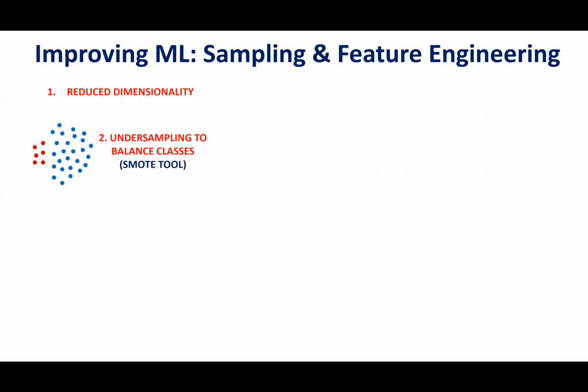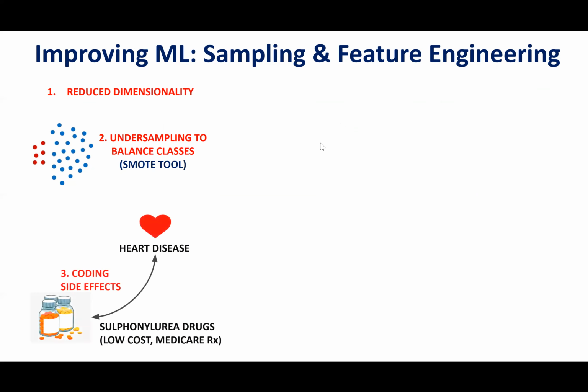Third, I feature engineered using external information. During exploratory data analysis, I saw that heart disease was a top category in readmitted patients. It's common for drugs to have side effects, so I was curious to see if certain diabetes drugs affected the heart. Supporting my hypothesis, I found research papers that showed that a class of diabetes drugs called sulfonylurea drugs that were commonly prescribed to Medicare patients had heart-related side effects. So I coded these separately and fed them to the model.